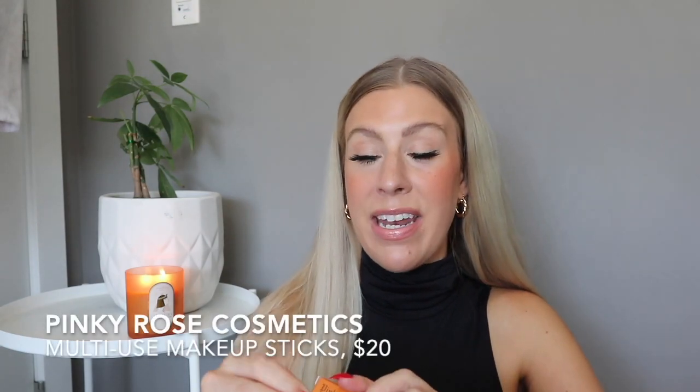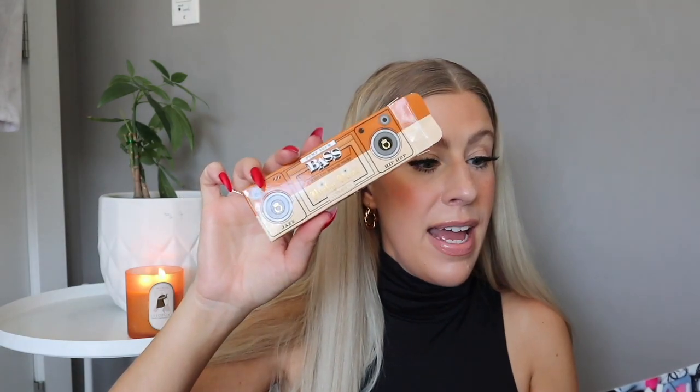The last item in our base box is from Pinky Rose Cosmetics. They are a small indie makeup brand, and I have looked at their products before and have been very tempted to place an order, so I'm really excited to get this in our box. This is Pump Your Base 2 multi-use makeup sticks. So even though this only counts as one item, you actually get 2 items in here, so it's kind of like 2 for the price of 1. And this is valued at $20 US.